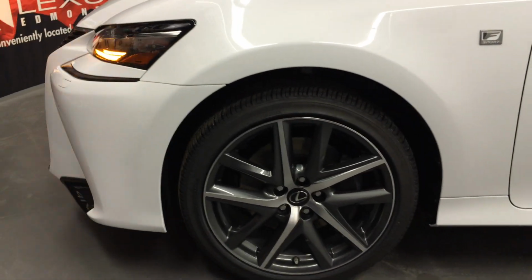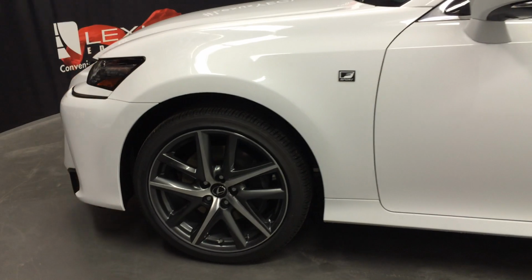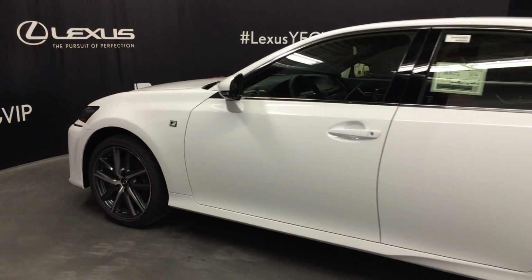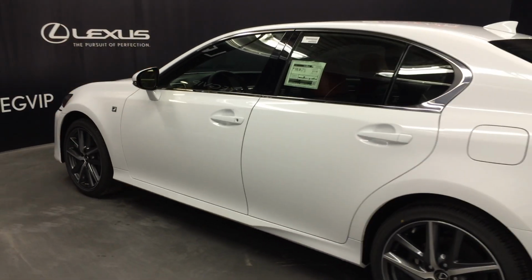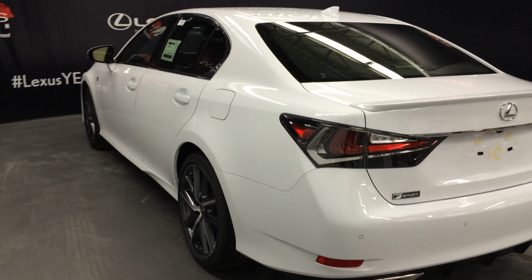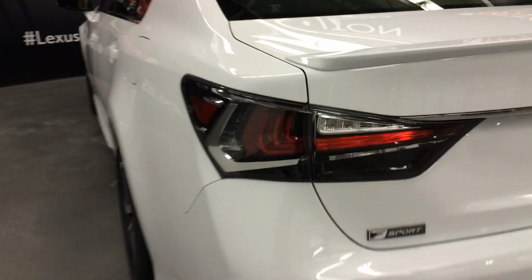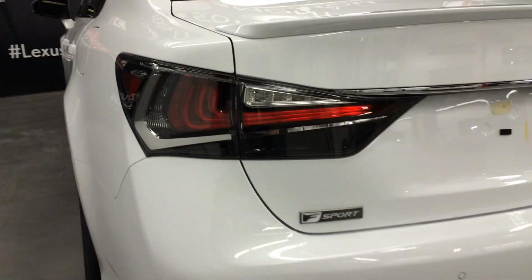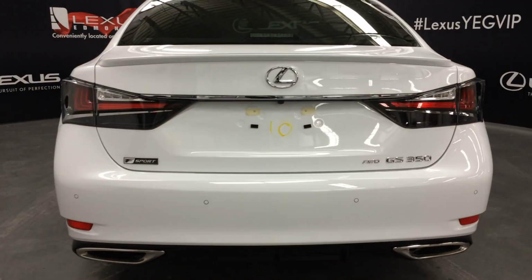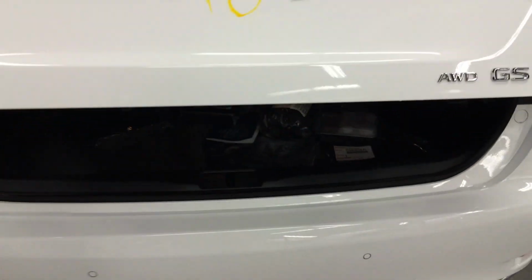19-inch alloy wheels with wheel locks, F-Sport tuned adaptive variable suspension, keyless entry with smart access, key lock prevention, rear cross traffic alert system, F-Sport rear spoiler. We have the new LED tail lamps, F-Sport badging, dual exhaust, clearance sensors, remote trunk release. There's a button underneath that you press, will unlock and lift open the trunk, it's powered.